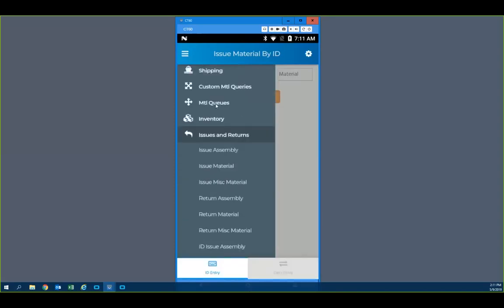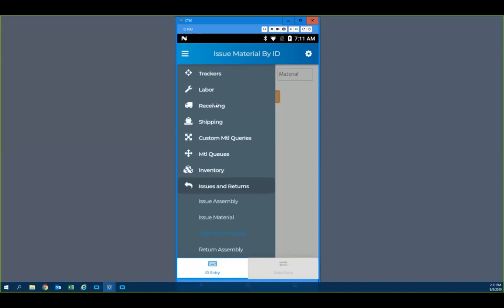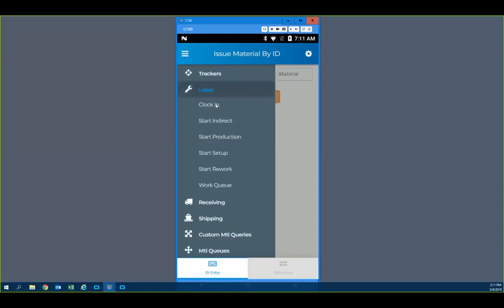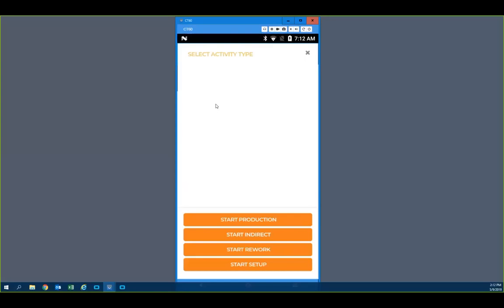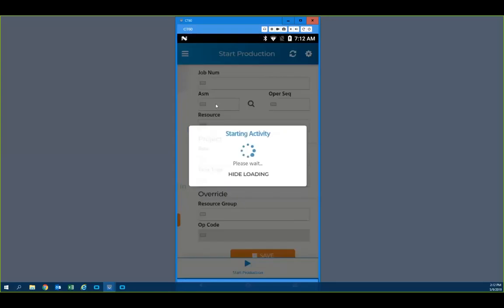What I would now want to do is log into labour, and I can launch this from the home screen. But in fact, let me just go back there. Actually, I'll do it from here. Yes, I'll do the second one a different way. I can say from the home screen, start activity. What sort of activity do you want to start? I want to start production.